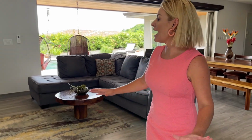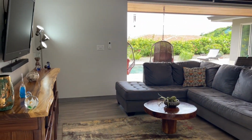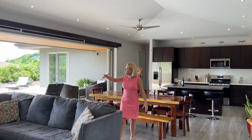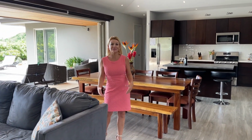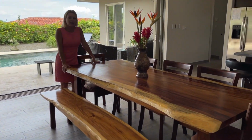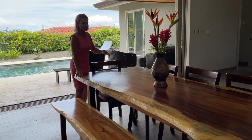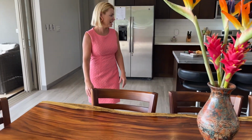Guys, look at this. How beautiful. You just walk in and you are met with this wide open space with vaulted ceilings and these sliding glass doors that open, and all you see is beautiful garden, which is one of the reasons I love this home. This is rare to see. So you'll see the living room just opens up here. This is an 8-person dining room table. This is one huge slab of Guanacaste wood, which is very highly coveted and just beautiful, the grains. So I love this dining room table.